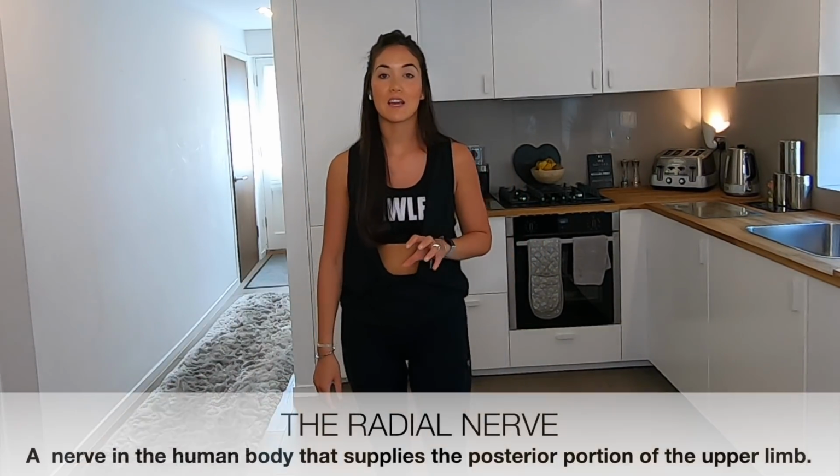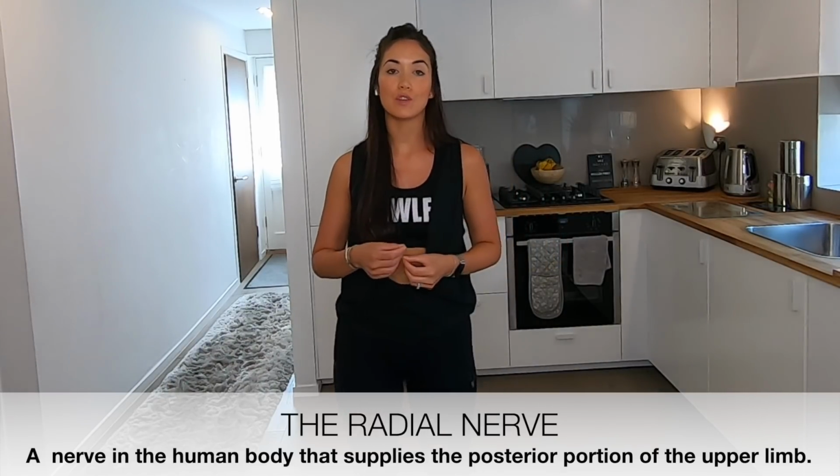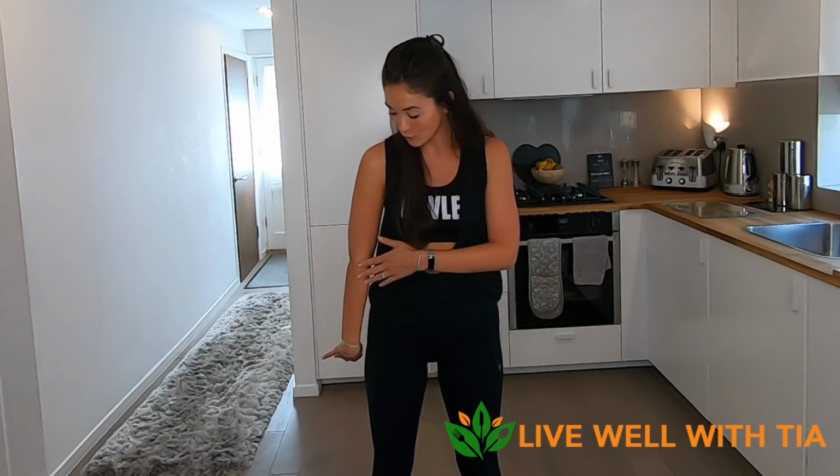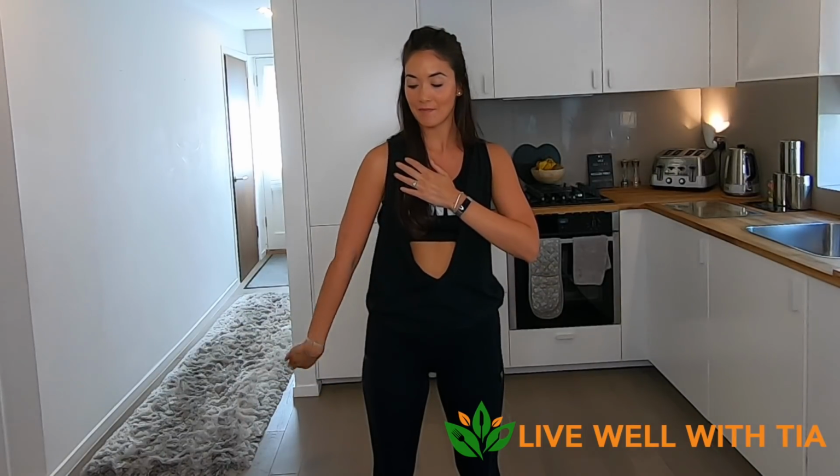So the next exercise is what we call the radial nerve glide. And what we're going to do with this one, we're going to take your hand and tuck your thumb under. And this time we're going to flex. So if you look at my hand, we're flexing the hand under. And what we're going to do, instead of externally rotating our shoulder, this time we're going to internally. So you're going to bring the arm in and out, just like that. Just a few of these.